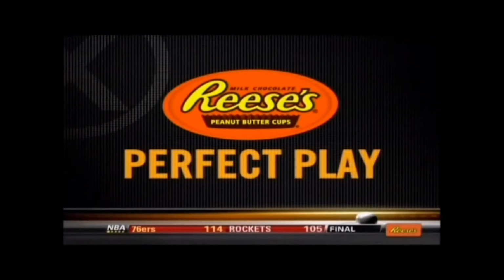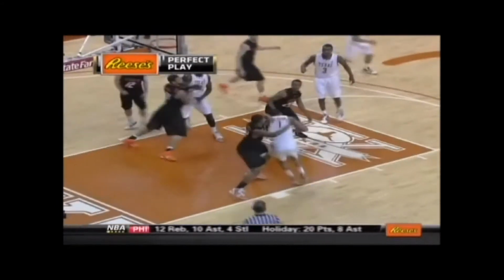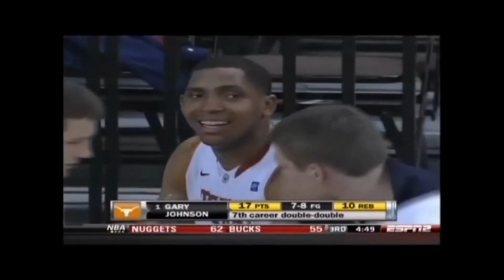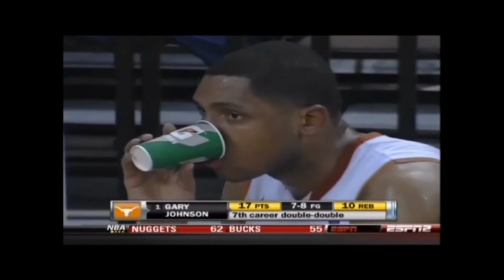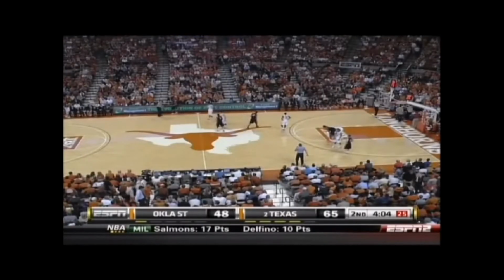Take a look at tonight's perfect play by Reese's, courtesy of Gary Johnson. You see Gary Johnson, I talked about how physical a player he is, loves and creates contact, and that was just after he knocked down a 15-foot jump shot, get the ball into the lane, and he has had a fantastic year at the power forward position. Defensively versatile, can rebound, offensively can score inside and out, and has been that leader.